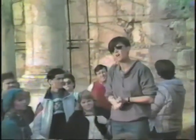Leaving the Mount of the Beatitudes, we proceeded to Capernaum. Capernaum was the home of Peter. At Capernaum, we saw the ruins of one of the few synagogues left in the area. This is a synagogue where Jesus did preach, for sure.